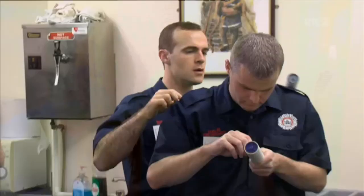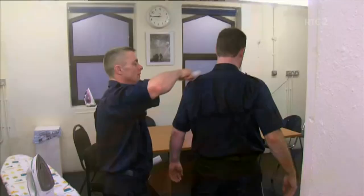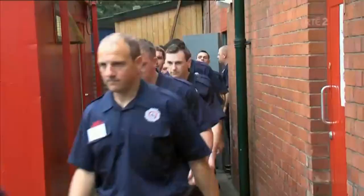Before each day of training begins, the recruits must present themselves in uniform for inspection. The trainees are representing the entire Dublin Fire and Ambulance Service, so not a hair can be out of place. They will be called out by their sub-officer for even a stray speck of dust on their uniform.